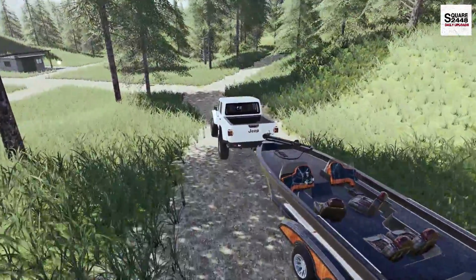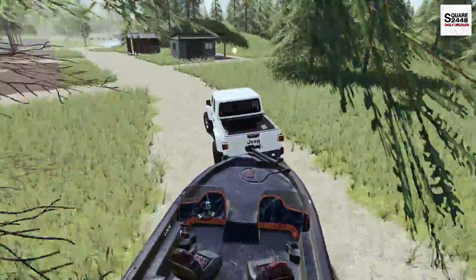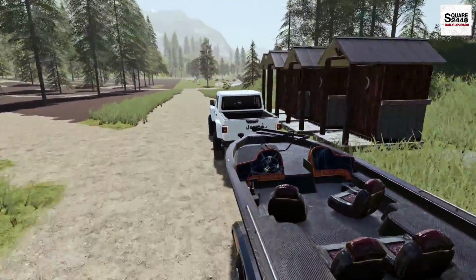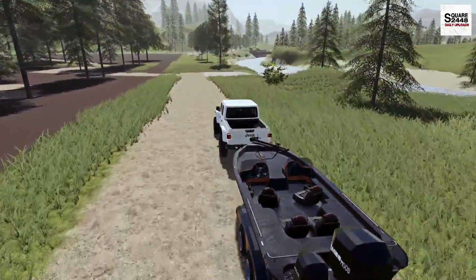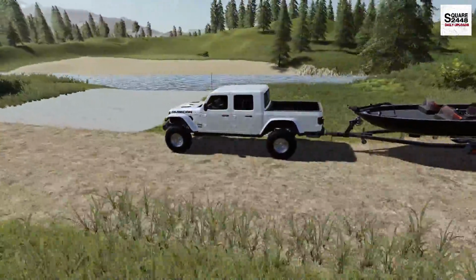Now, with the Gladiator being a manual, it is a little bit trickier to drive, but I will have to say I am a big fan of the manual. Save the manual transmissions. They're a lot of fun if you definitely know how to get through the gears here. But this will be a little tricky. I'm not sure how this boat ramp is. It did look pretty steep from the other side there, but that was so cool having that little lookout area.